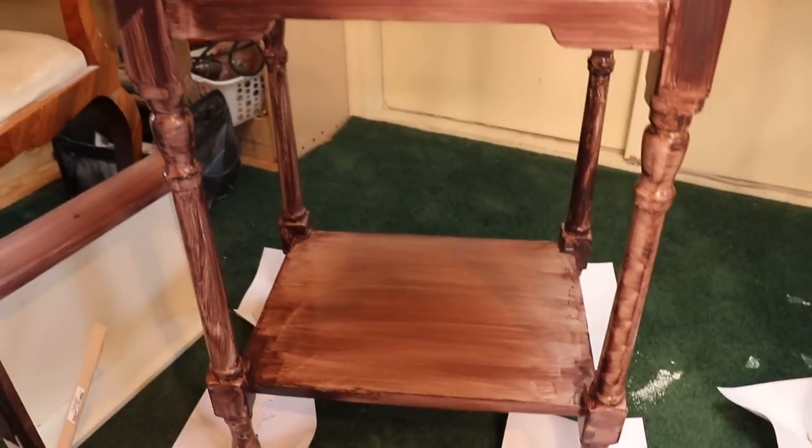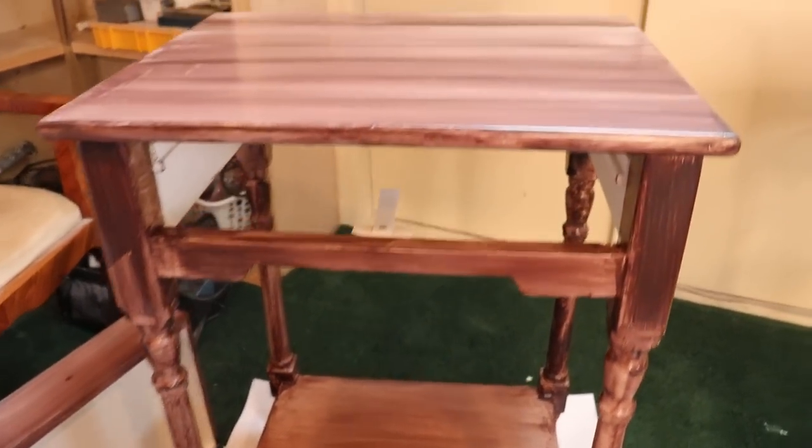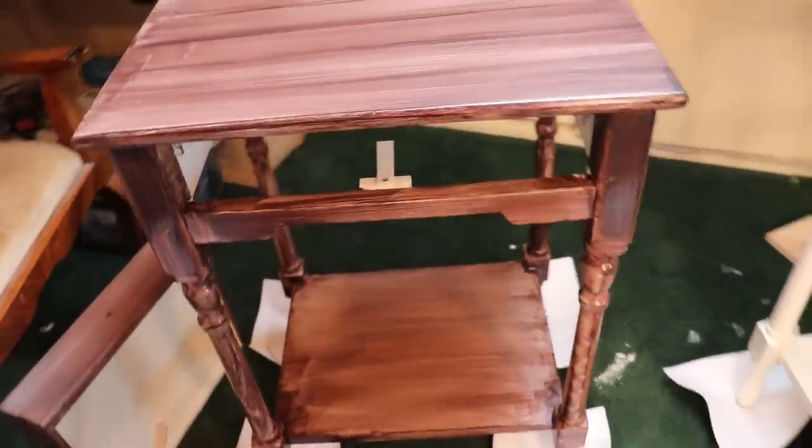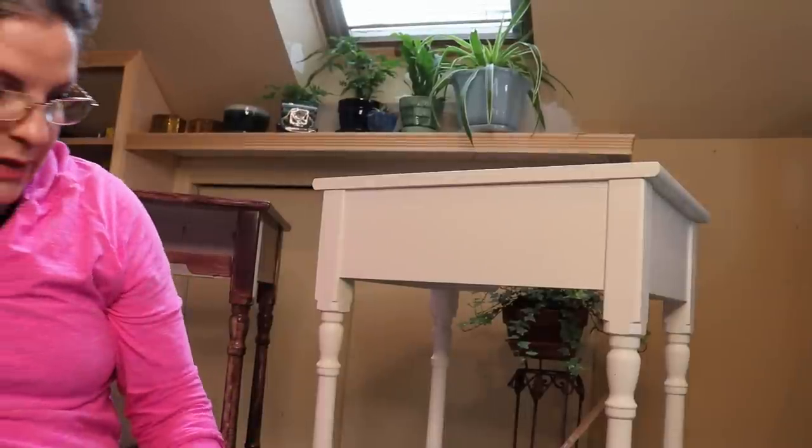Here's coat number one on the first dresser. I'm not painting the inside, there's no need for that. I did do the drawer, and this is kind of dry already. I did the back, as you can see. Okay, so we're going to let it dry, and while this is drying, I'm just going to go ahead and do this one. Let me start the second one.